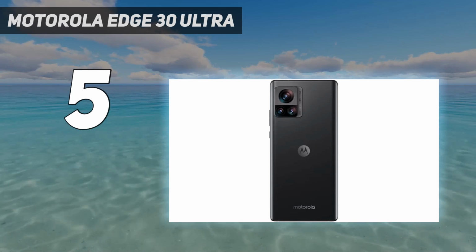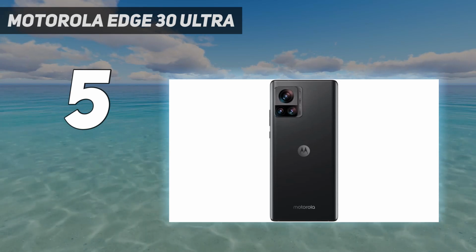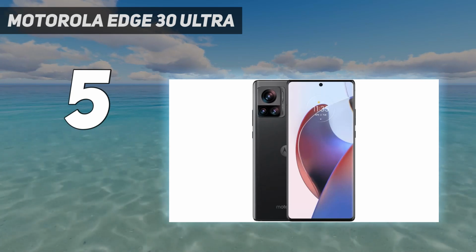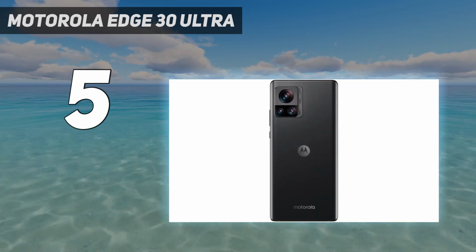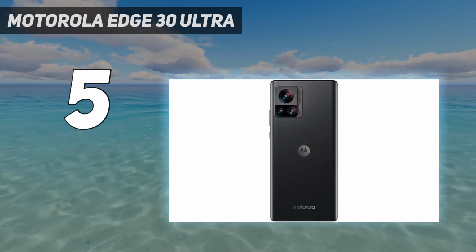A 200MP main camera is potentially overkill for most people, but it's a cool-sounding selling point, and produces generally bright and colorful images. Fast charging with good battery life will please most users. Rounding things off nicely is stock Android 12, ensuring you get a nice clean interface right from the start.